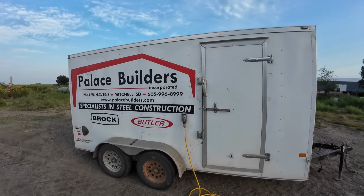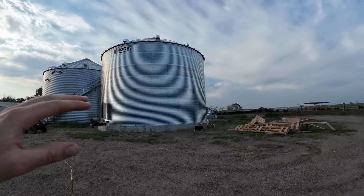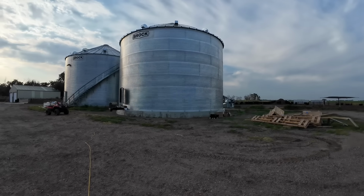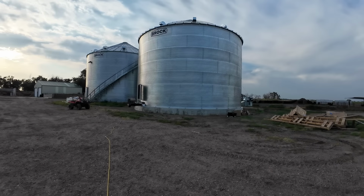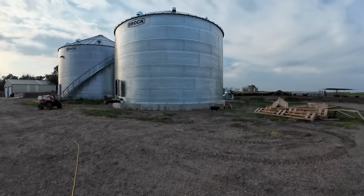It looks like Palace Builders is pretty much done here. The bin's erected, concrete poured, of course. All that stuff is together. I'll probably send my electrician a couple pictures and a message saying you can come anytime and get this set up the rest of the way.